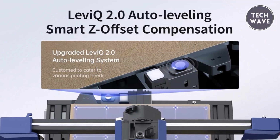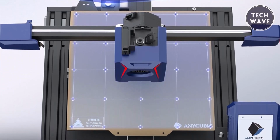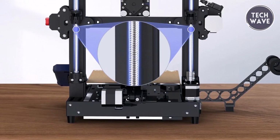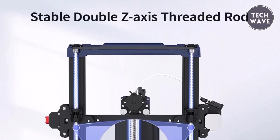The Kobra 2 also boasts a brand new Levic 2.0 automatic leveling system, ensuring fast and precise leveling without the need for manual adjustment. This, combined with a tailored modular design, allows for smart offset adjustments to the Z-axis, catering to various printing needs with ease.